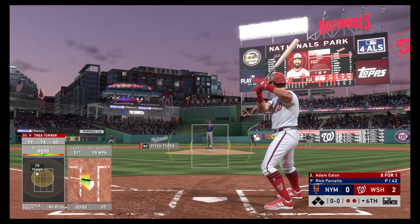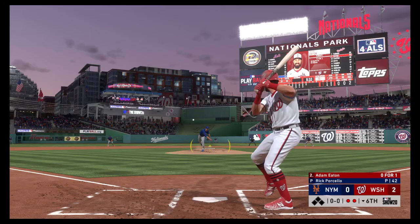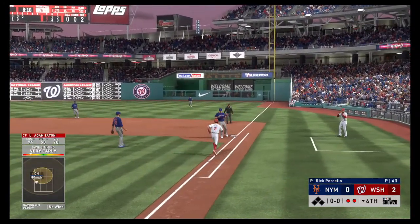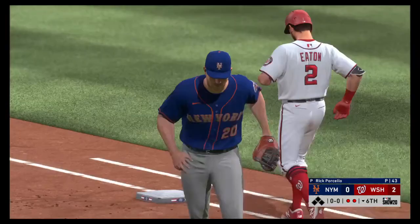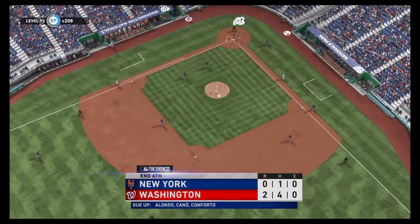In now is Adam Eaton. He hit a sac fly earlier. First pitch of the at-bat on its way. Grounded up the first baseline. And he'll step on the bag himself, and the inning is over. Nationals gone in order. They're up 2-0.